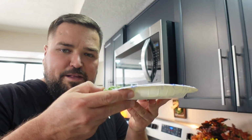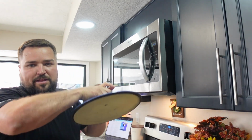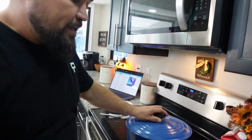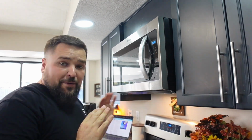I had actually put the peas back in the freezer, so we're gonna add those in. We're gonna put the lid on. I know you're probably not seeing this, but you get the idea. Put the peas in, put the lid on. We're gonna set a timer for 15 minutes on that. Timer 1500. Now we can go back to the dumplings.